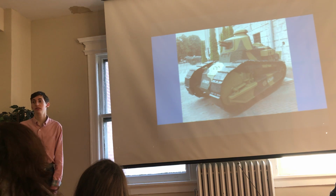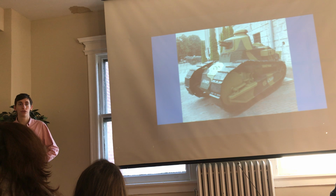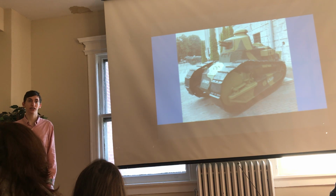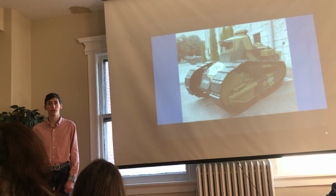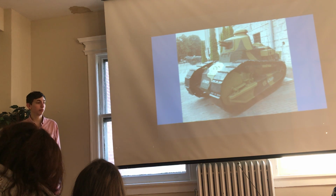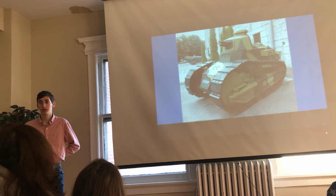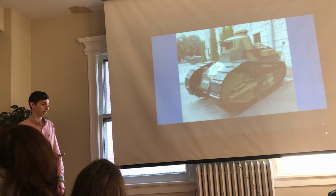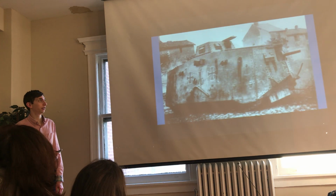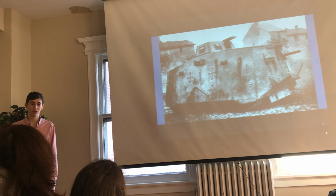This was deployed in large numbers by the French, and the Americans also developed their own version, the M1917. Our version of that didn't actually get to see any service in the war because it ended before they could ship them out to Europe, but we still kept them for a while afterwards, and there are still some around in museums across the US, and they look pretty much the same. The turret looks slightly different, but now we're going to talk about Germany's response.